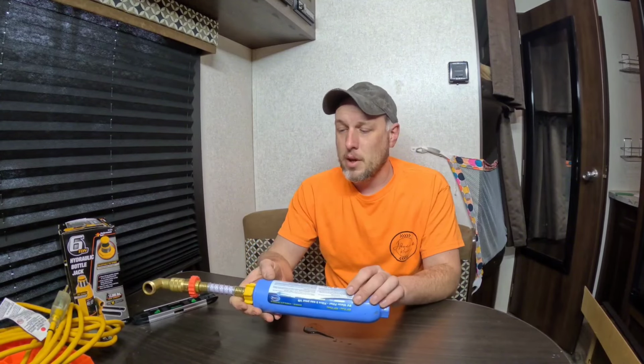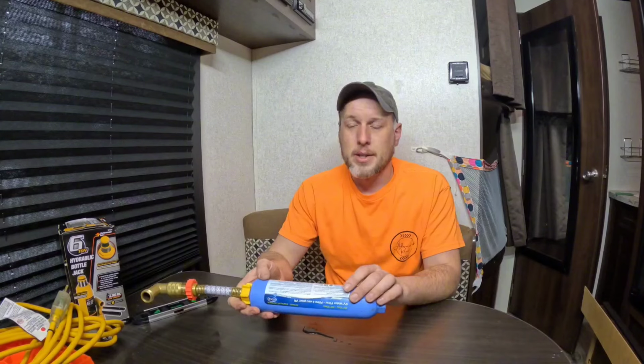It pays dividends just to have some type of filter in line just to keep the sand, dirt, and debris that comes out of the hoses from the water filter systems and things like that, just to keep it out of your RV. Pays dividends. This is what I use, just a cheap one. Nothing too special, it just goes in line.